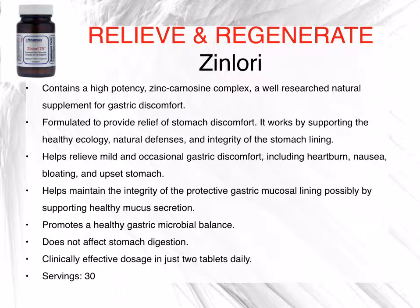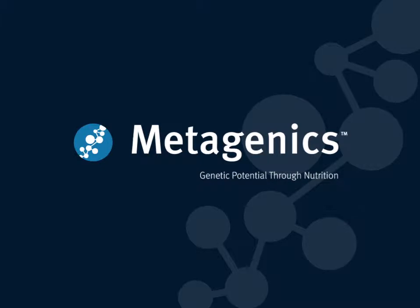So Zinlori is very easy to use. One only needs to take 2 tablets daily in order to reach the clinically effective dosage of 150 milligrams. So a bottle of Zinlori comes in with 60 tablets and is therefore a month's supply. And that brings me to the end of our product protocol for gut restoration.